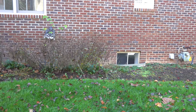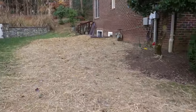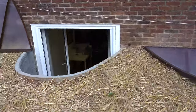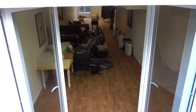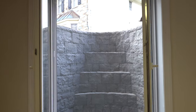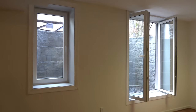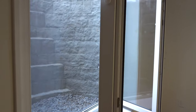Here's that before video we took on the other side of the house. And then the after. What a difference it makes. Completely opens up the basement.